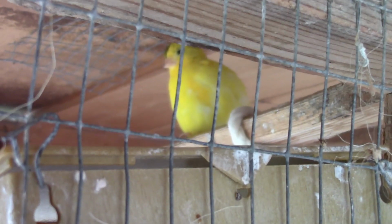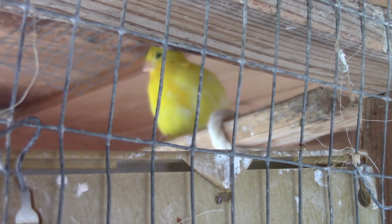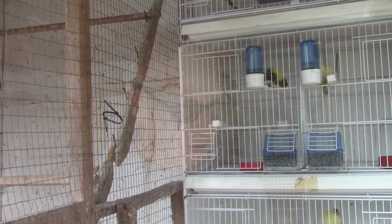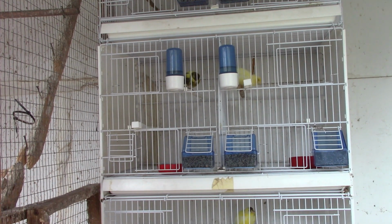So I've separated the birds now off into the cages that they ought to be in. The older cockbird, so the father of all of them, has gone back into the main flight. I think I said I was going to do that. Seems quite happy in there at the moment. And then the others are either in individual cages or they are 2 to a cage until I can find the separators. I'm beginning to identify which of the youngsters are cockbirds.